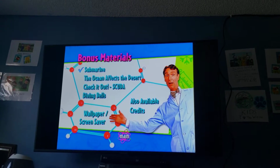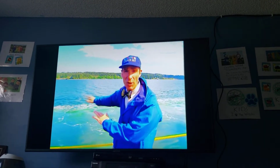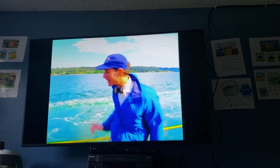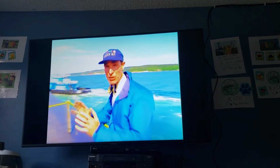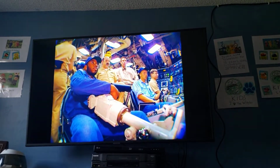Look at this. When we look at the ocean, we see the surface, but most of the sea is down below. Now, to travel around down there, you need some pretty special equipment, like this. It's a submarine. Dive, dive.